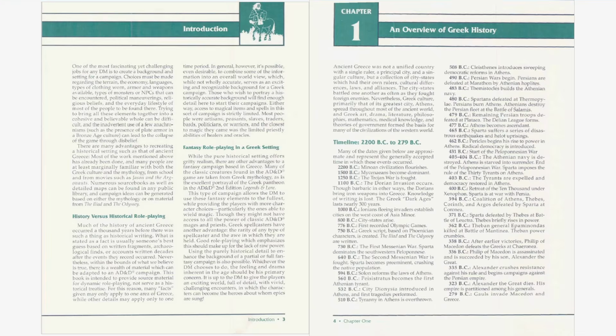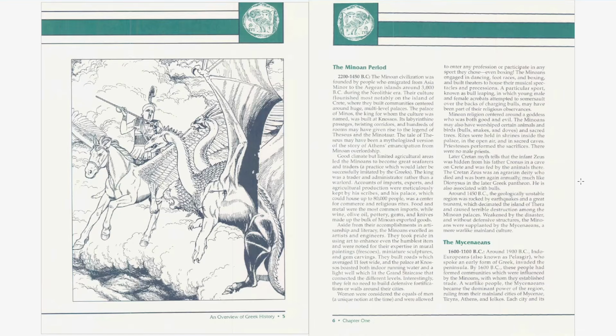So it talks about history versus historical role-playing and fantasy role-playing in a Greek setting. These are decisions you have to make of what kind of game you are going to play. Is it going to be historical, or is it going to be fantasy, or some blend of the two? And then it's going to give a timeline. And again, we're going to get away from the timeline as a horizontal bar, and we're going to go back to this bullet point listing.